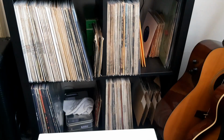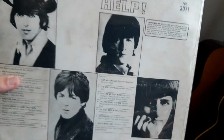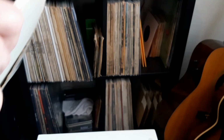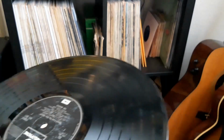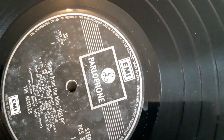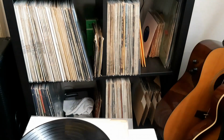I've also got a 70s stereo pressing on the 2-box label. This sleeve's knackered, but it's got -2, -1 matrices, so the slightly later stereo cut, but not a massive difference. I'll just show you the label again quickly. This one's a bit more aged and worn, but hopefully you can see it's on the 2-box label. Plays really well as well, so it was a good pickup. I got it quite cheap as well.